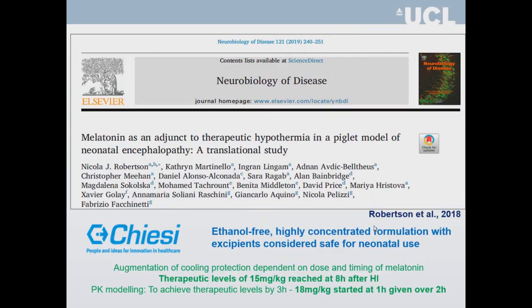So we thought this was great, and we went on. We worked with Chiesi on an ethanol-free, highly concentrated formulation, which was safe for neonatal use. And we looked at different studies and different timing. This paper, published earlier last year, showed that if we used 15 milligrams, we saw some protection, but we lost protection, we think, because we gave a very slow, cautious infusion over 6 hours and only achieved therapeutic levels by 8 hours.